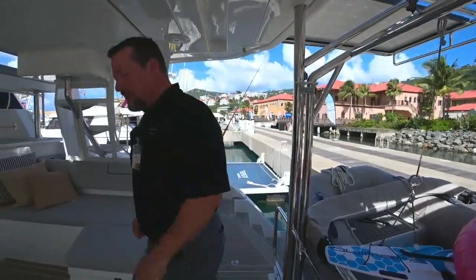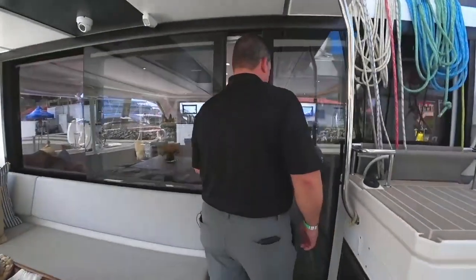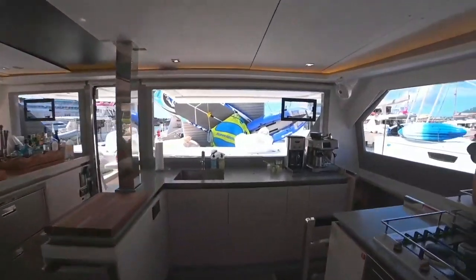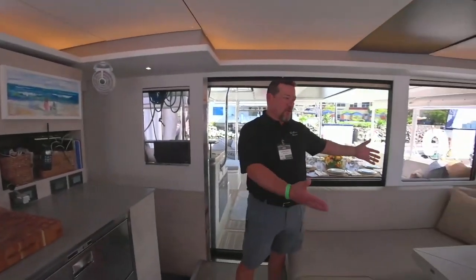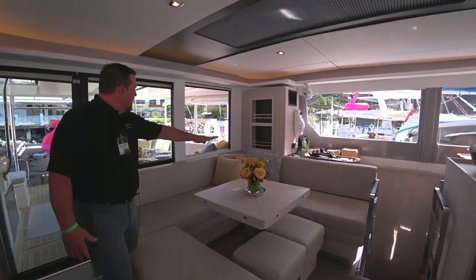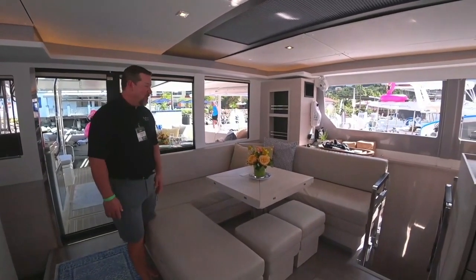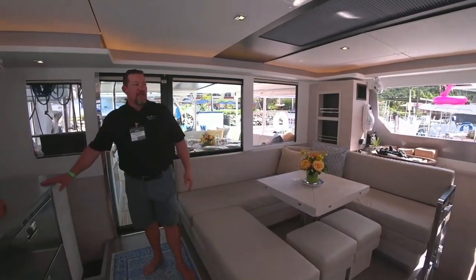So let's go inside. This is the galley and saloon area. We actually have a table area here that folds down like a coffee table. We can also open it up to a full-size table, and it can even drop down and make another extra bed if it was needed. Not the most ideal in a charter situation, but it is available if we need to do that. We also made some modifications from the factory.